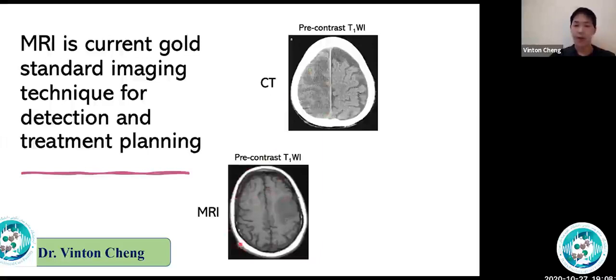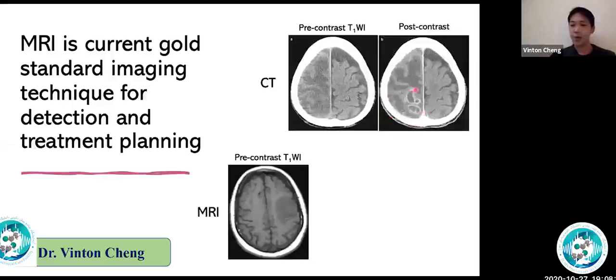But you'll see here, these are both CTs of patients who have a brain tumour. And usually in oncological imaging, we'll combine imaging with a contrast agent. So before contrast agent, we can see some changes here, but it's not obvious. And after we apply a contrast agent, for example, in CT, we tend to use iodine-based contrast agents, we can see what we call a ring-enhancing lesion. So the edge of the tumour lights up.